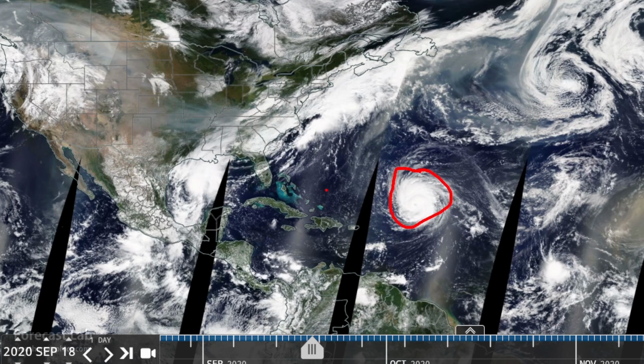This looks like Hurricane Teddy out there in the Atlantic, Hurricane Sally dissipating on the East Coast, Tropical Storm Beta in the Gulf, Tropical Storm Wilfred near the Cape Verde Islands, and of course in 2020 we made it all the way to Gamma, Delta, Epsilon, Zeta, Eta, Theta, Iota. That was a truly ridiculous year.